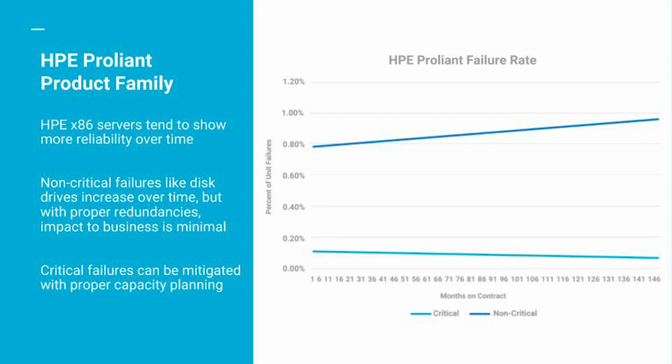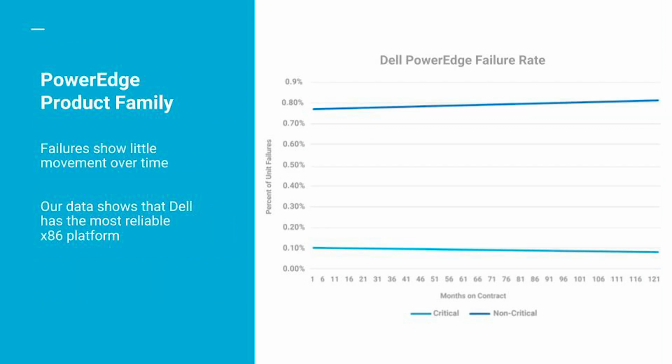Typically, they don't fail any more when they're brand new than they do when they're a decade old, which was really shocking to us. And we thought, hey, let's go look at a couple other examples. We did the same thing for PowerEdge. And while the PowerEdge was a tiny fraction more reliable than the HP, it still had the exact same failure characteristics, a 0.1% for a critical and a 0.8% for a non-critical, with a tiny decrease over time.